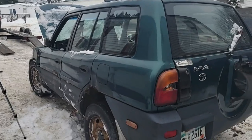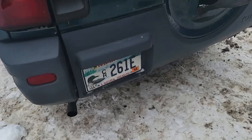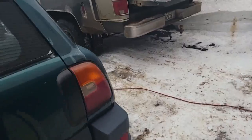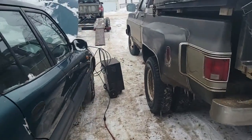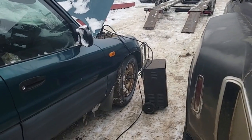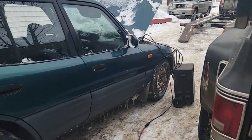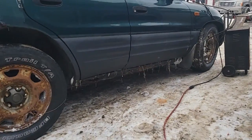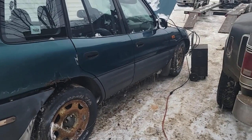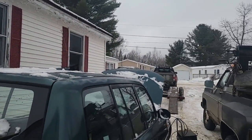But, will your '97 RAV4 start since 2014-ish? Yeah. She'd still run. Fortunately, it's all rotted out underneath. You can see it's all sitting wonky. Engine cradle, frame, everything. It's all rotten. Could you make it run and drive? I'm sure you could. Hey, look. More snow.